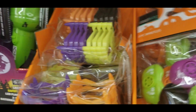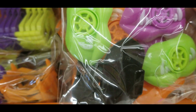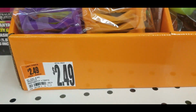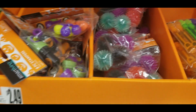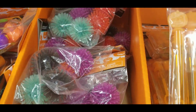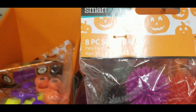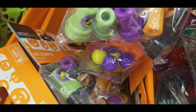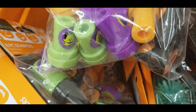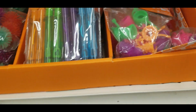$6.99. And they got the different types of, remember these, we used to put these in our mouth, 8-piece, and they're whistles, $2.49. And then they have the bubbles, 8-piece bubbles. They have the spiky balls. Then they have the eyes, which I think, no, these are stamps. And these are $2.49. What are these?